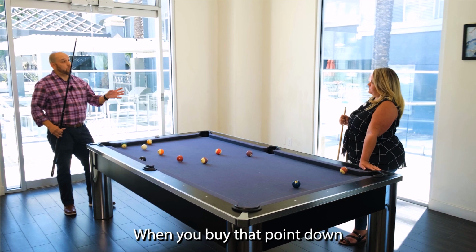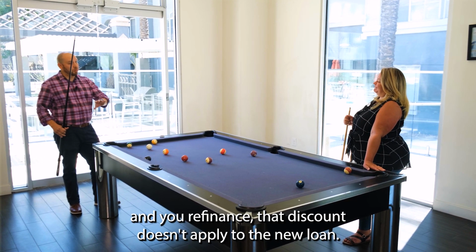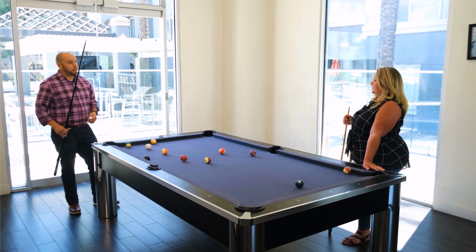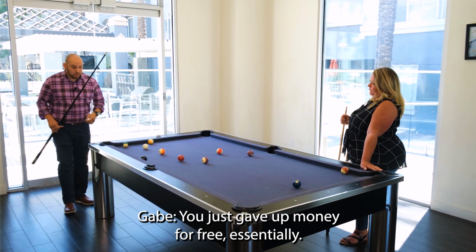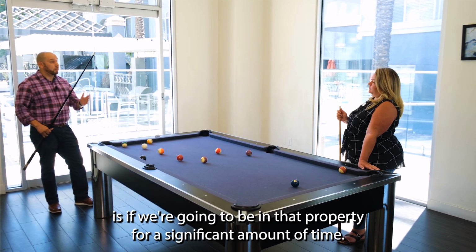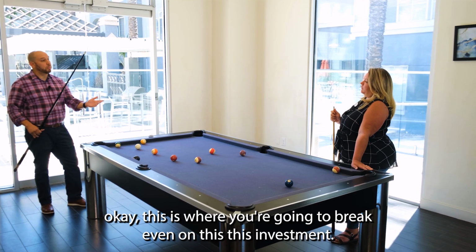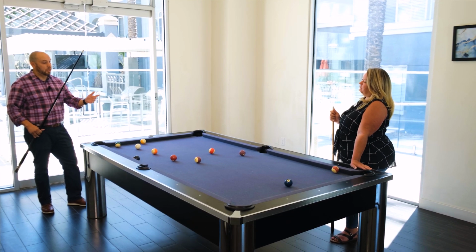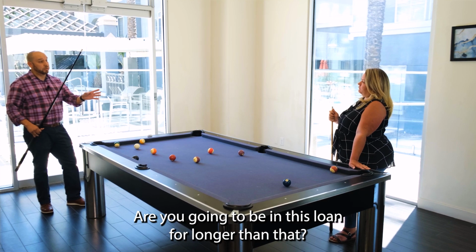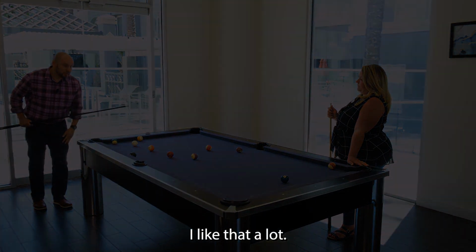When you buy that point down and you refinance, that discount doesn't apply to the new loan, it's gone. So you just gave up money for free, essentially. So the only time it really makes sense is if we're going to be in that property for a significant amount of time, and that break-even point is really where we need to look and say, okay, this is where you're going to break even on this investment. Are you going to be in this loan for longer than that? That's going to help us make that decision. That's really smart. I like that a lot.